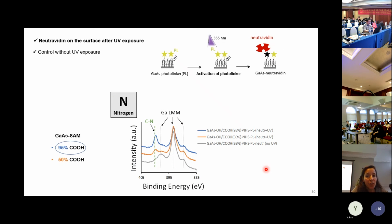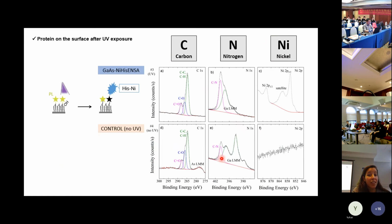When we attach neutravidin on the surface after exposure to UV light, again, we can see an increase in nitrogen. So here I'm showing self-assembled monolayers from 2 different concentrations of carboxyl groups on the surface. And we see that for a higher concentration of carboxyl groups on the surface, we have a higher nitrogen peak as a result of more neutravidin protein immobilized on the surface.